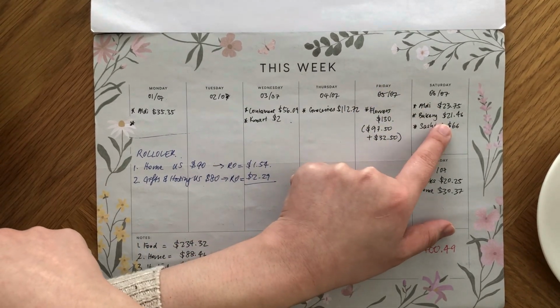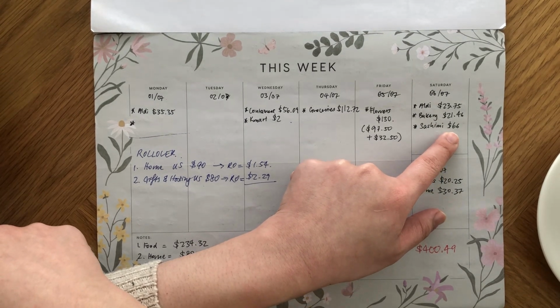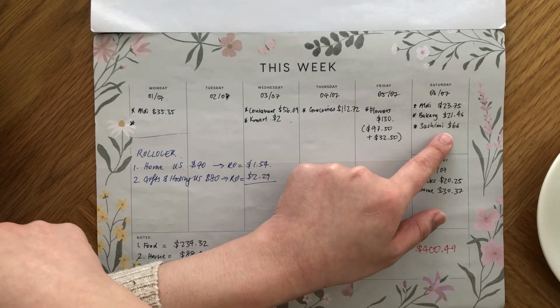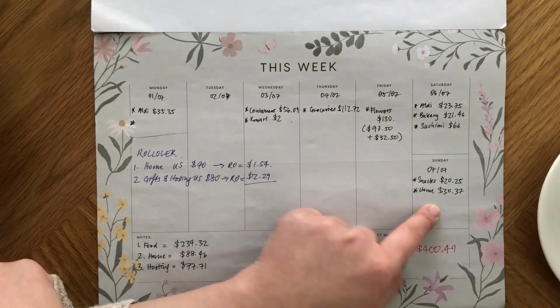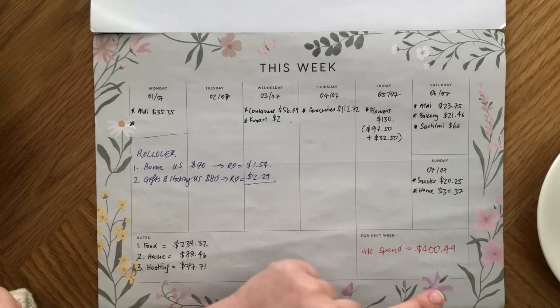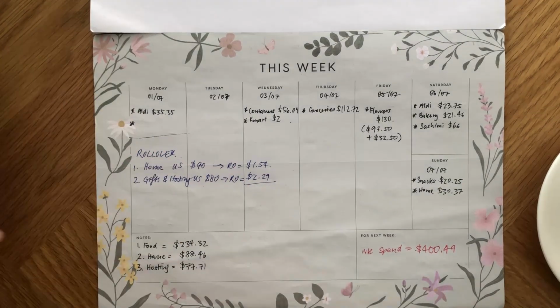So Aldi, bakery, sashimi, $66. Oh yeah, I had friends over that Saturday, I think. It's all been a blur. So we had sushi and takeaway at my place. Snacks, home. I couldn't for the life of me tell you what this was. The first week I spent $400.49.